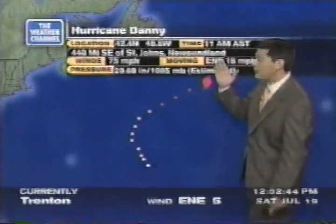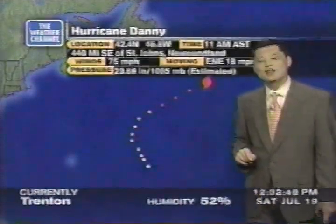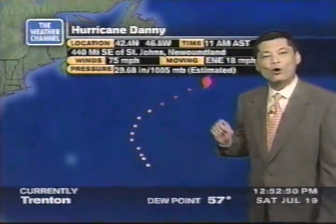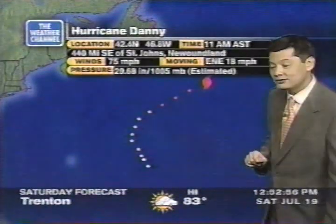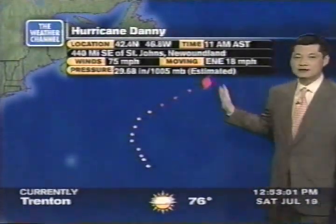In the meantime, we've got Hurricane Danny. It's in the northern Atlantic. An interesting note, colder air, or colder water, let me say, has not stopped it from strengthening. It did not stop it from reaching hurricane status. That's an interesting note. 75-mile-an-hour winds. It's at its top now. It's not expected to strengthen anymore.